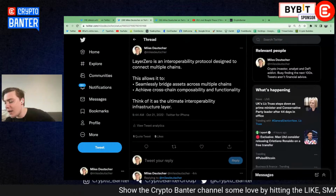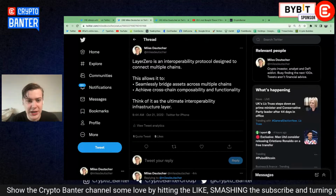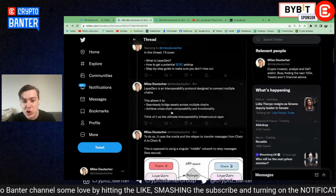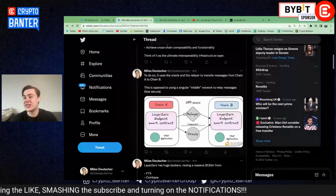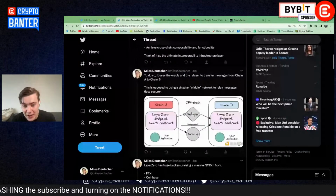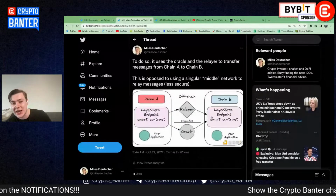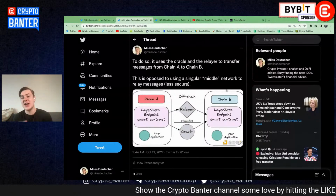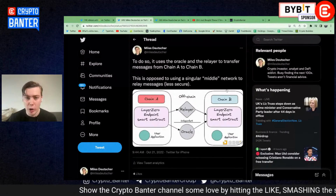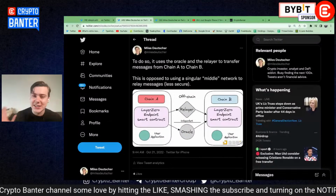So you can bridge from Avalanche to Phantom to Ethereum to all of these EVM chains on LayerZero, but you're not using a middle network to relay messages. You're actually using this technology which incorporates the relayer and the oracle to point smart contracts towards chain A and chain B. And this architecture is very smart because it makes the network more secure and more composable, which is one of the major prerequisites for interoperability, or at least successful interoperability.